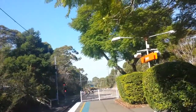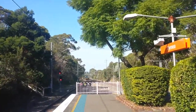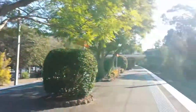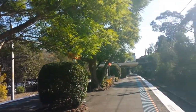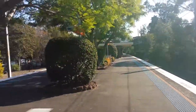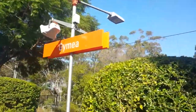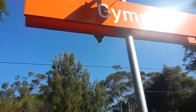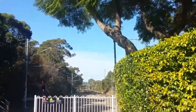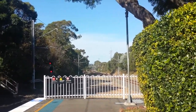Okay, here's a look at Gymea Station. Facing the line facing towards Cronulla. And of course, platform 2 facing towards Sutherland, Bondi Junction. Also have the Gymea station sign over here, which is the new orange station signs implemented by Sydney Trains. And again, the line facing towards Cronulla.